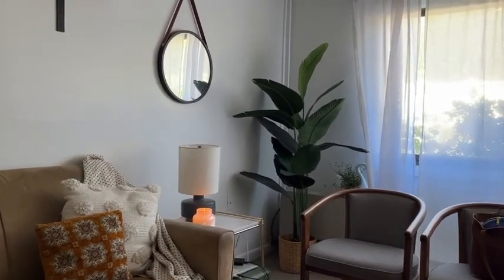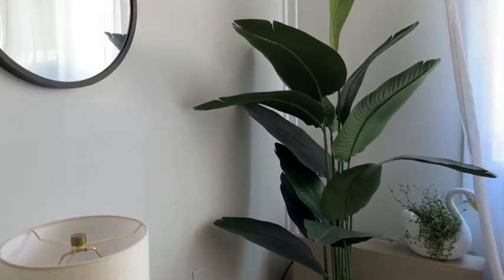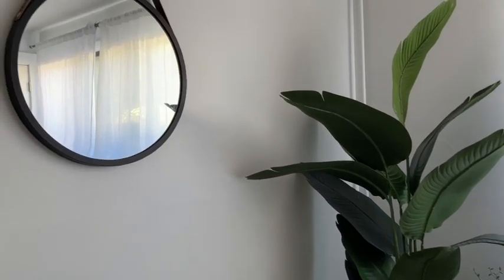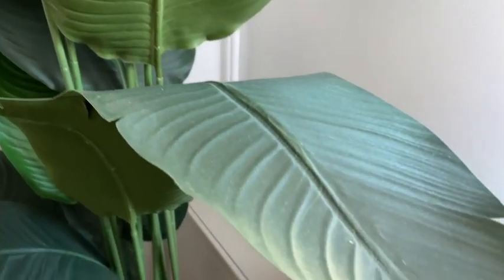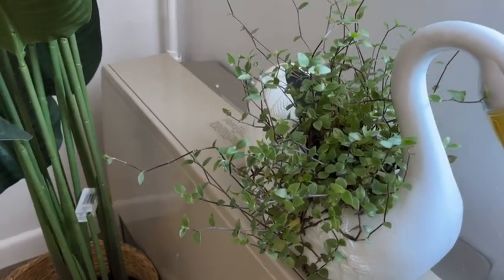I'm trying my hand at a few more plants in my space. The tall tree is fake from Michael's. I got it on super sale. But this adorable little swan planter is a real turtle vine plant from the flower shop that I work at, and it's doing well.